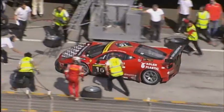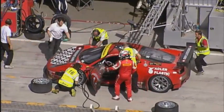The pace is still fast, and the Italians are flying around the track in the Ferrari 458. It's a combination of national pride and a desire to win.